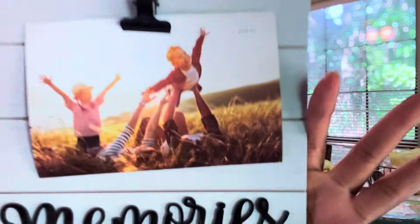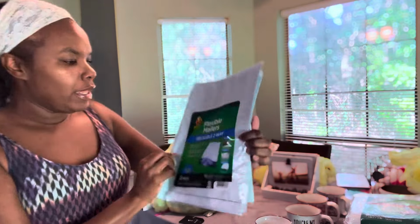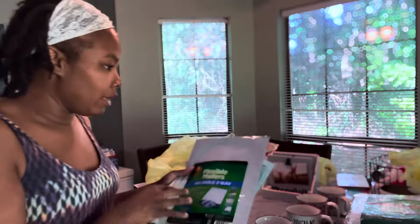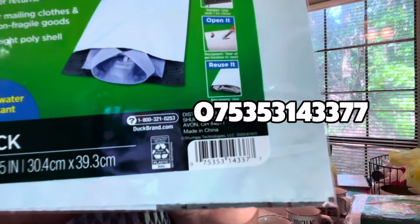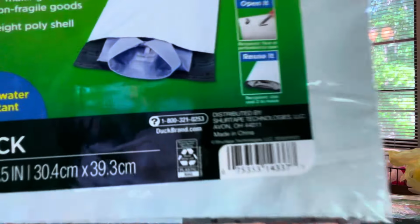But these are so cute, y'all. These flexible, reusable two-way mailers, these were one penny, part of the reset. Let me get the UPC for you. So if you have a little business, y'all, this is so awesome. You can pack your stuff or you can resell it. Did y'all get that UPC?